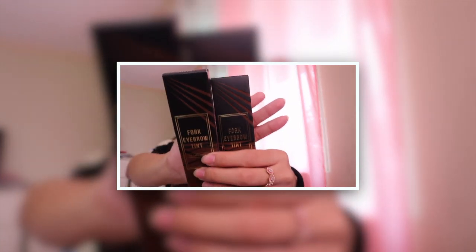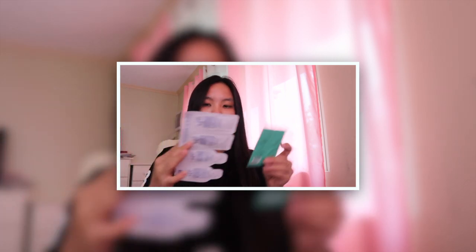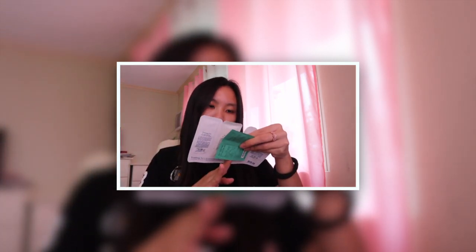So we have the eyebrow tint. So they sent me two eyebrow tints. This is in the shade 02 dark brown. And then next is a necklace. This one is a clip. And then some freebies. So they sent me this one. This is the green tangerine vitamin C dark spot serum and the Pyeongkang Yul Ato Nourishing Baby Oil. There's a cushion. This one is the lip oil.